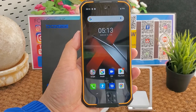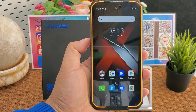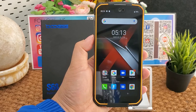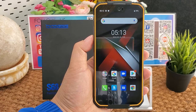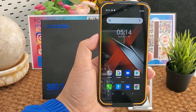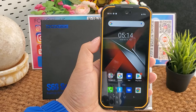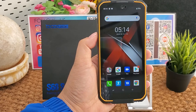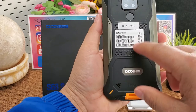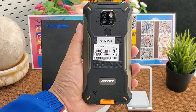Its CPU is MTK6771 Helio P70 octa-core 2.0 GHz. The battery built-in is 6300 mAh. Supports 12V, 2A, 24W fast charging, 10W wireless charging and 5W wireless reverse charging. It supports GPS, AGPS, GLONASS, BDS, Galileo, NFC. You can use the NFC to make payments, Google Pay, FM radio, OTG, OTA.